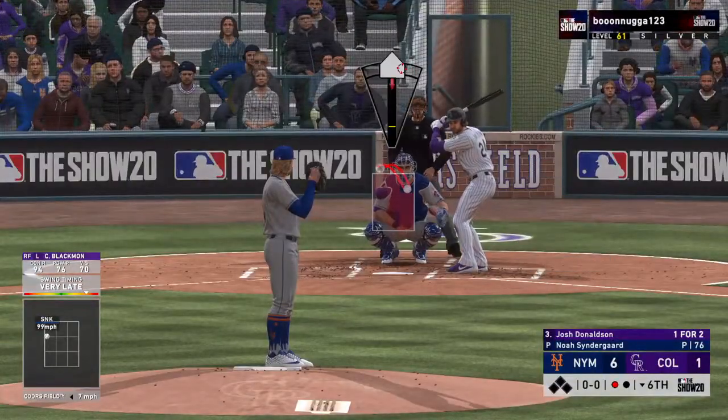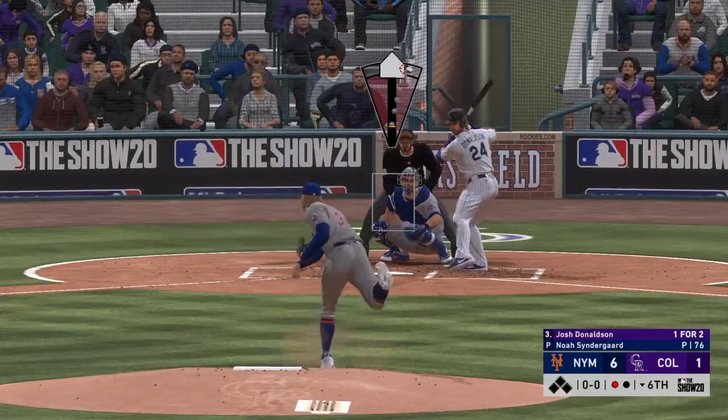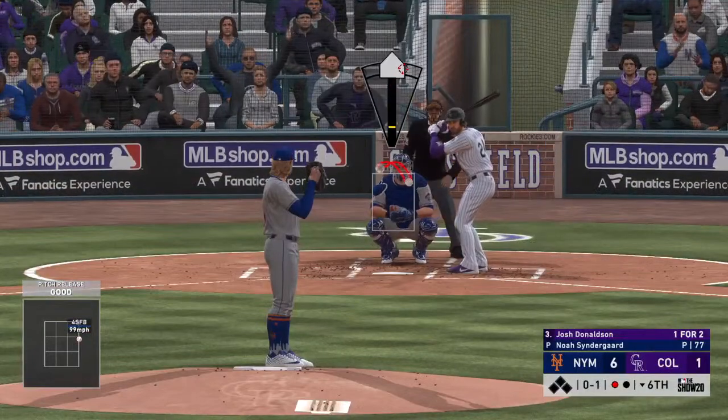The third baseman, Josh Donaldson, digging in now. He's working on a 1-for-2 game so far. Fastball taken, but that gets the zone for a strike.